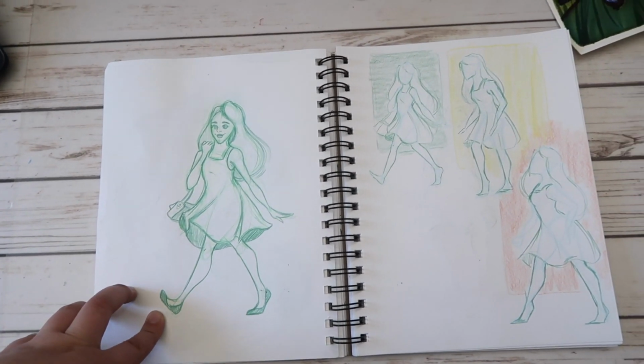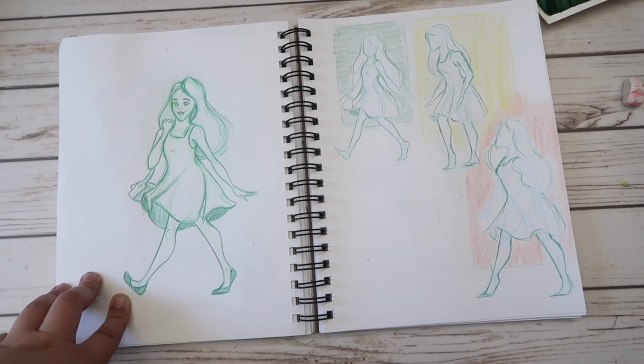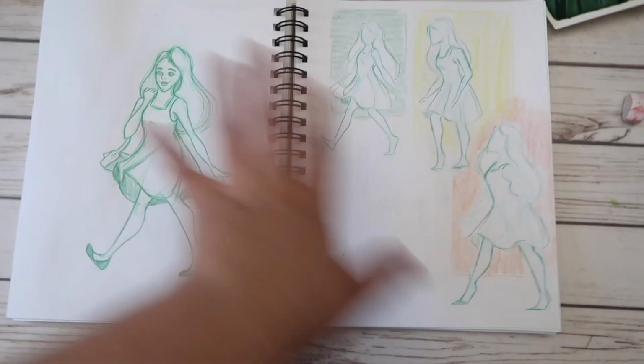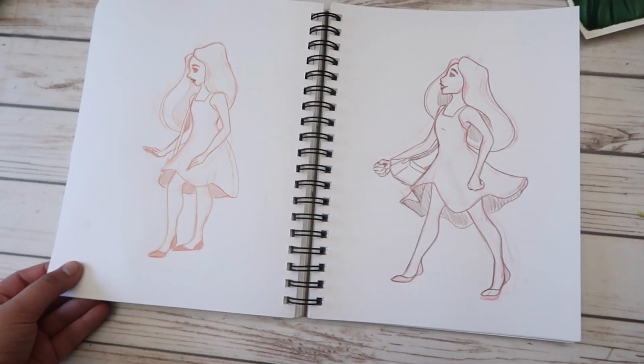I hate when that happens, but it is what it is. And we'll just kind of go from there. But I love that this part is done, because now I can sit down to paint them much more easily.